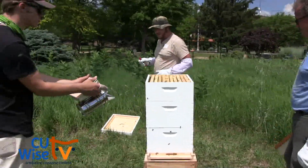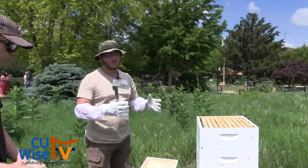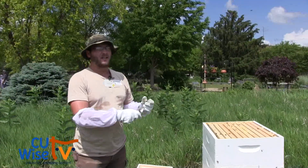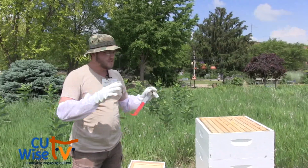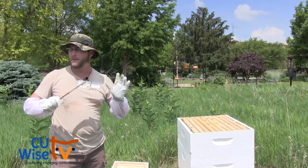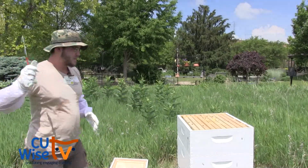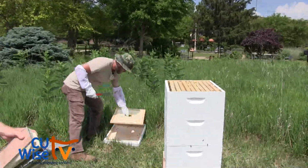So it's very important to keep the queen alive, because if she dies and they don't raise a new one and you don't get a new one in there, or even if you get one in there but it's too late, they'll miss an entire generation doing a job. So they'll have nobody feeding the young or foraging for the nectar. So that will just collapse the hive completely.